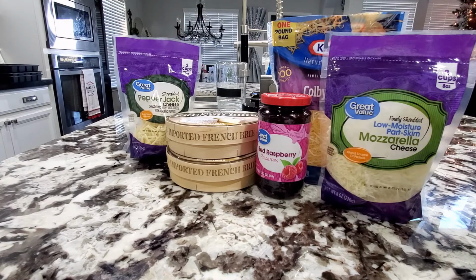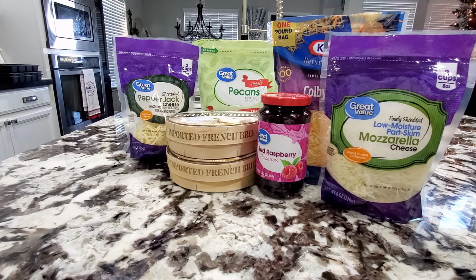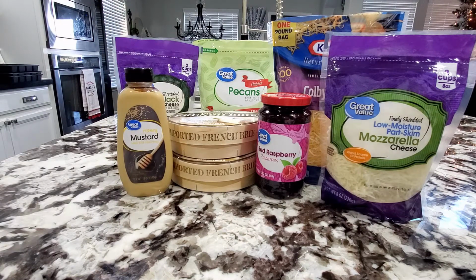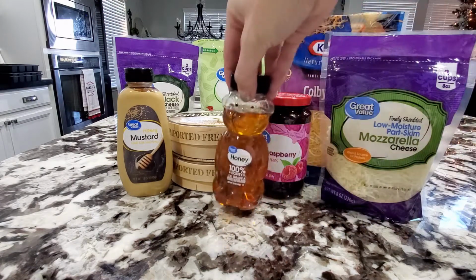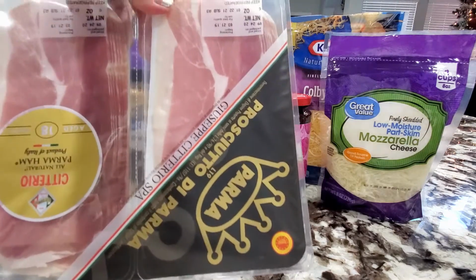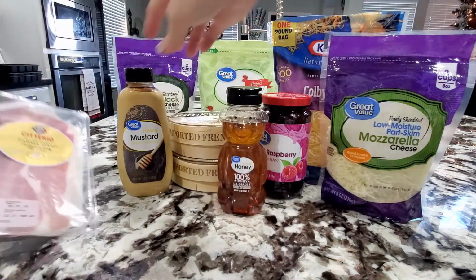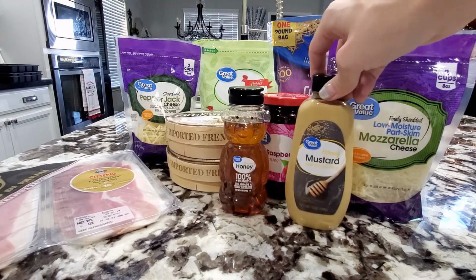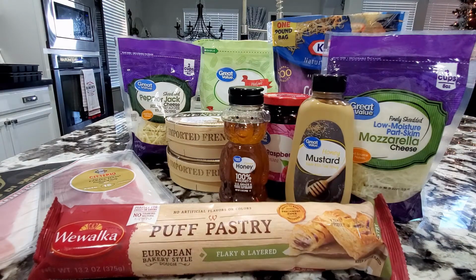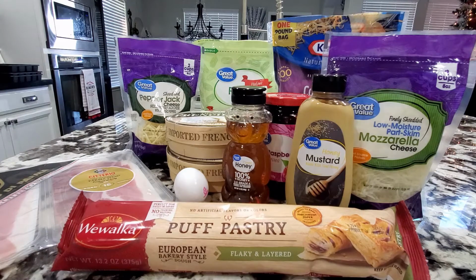You're also going to need pecans. And it calls for Dijon mustard. I have honey mustard on hand. I forgot to get that. And you're going to need honey. You're going to need prosciutto. I got this at Costco too. We'll just stick that right here. You get the gist. And then you're going to need puff pastry, and 1 egg. Let's get to making this craziness.